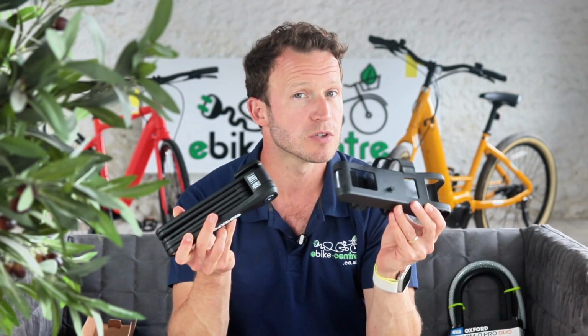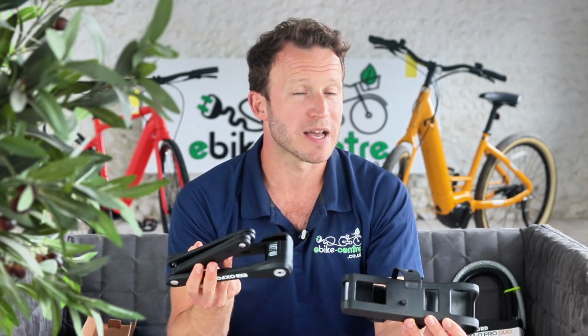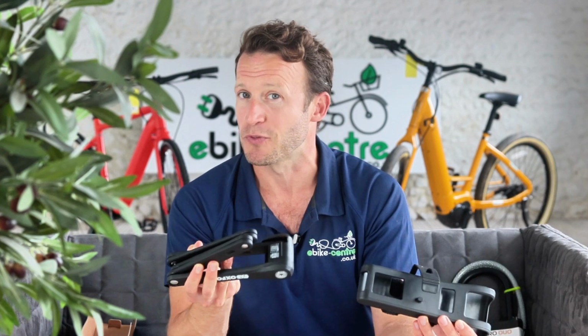So it's very, very simple and straightforward to transport it around. It can be left on the bike when you're finished with it as well. So yeah, if you're looking for the most transportable and practical option, this is it. It's not got the same sort of reach as the chains, but it is better than the D, but it is the most expensive of the three.